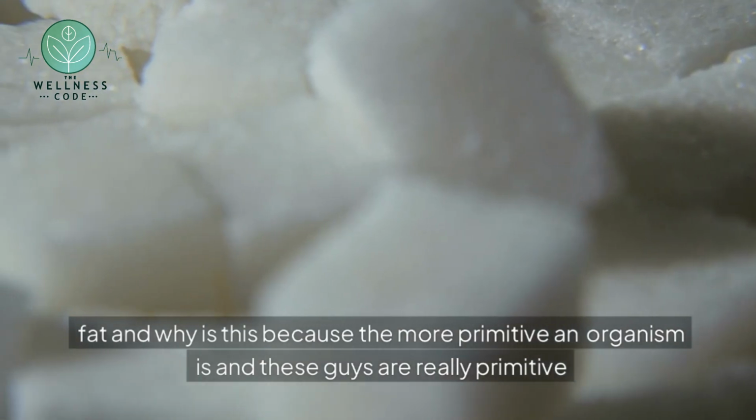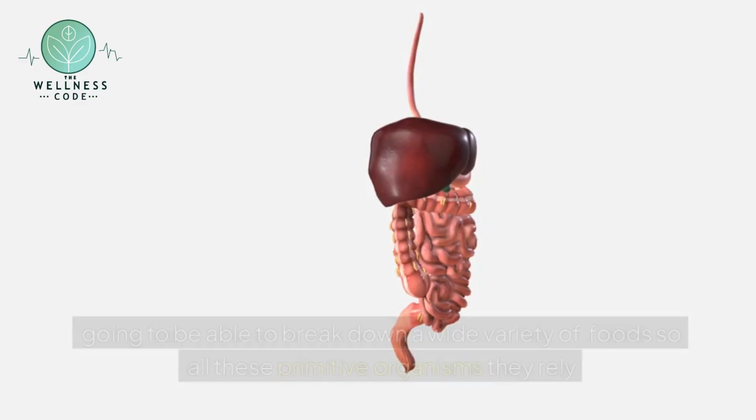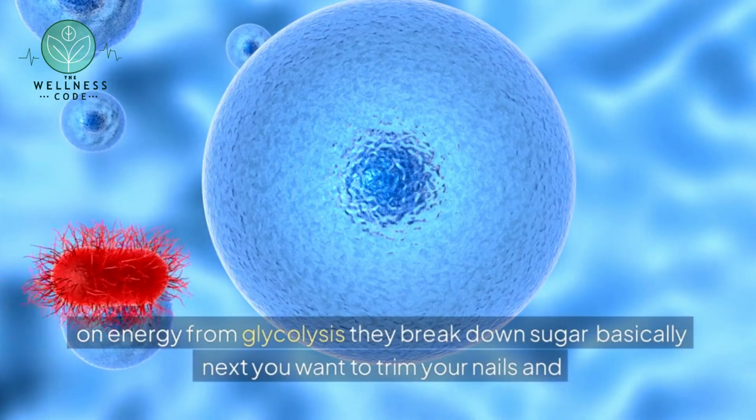And why is this? Because the more primitive an organism is, and these guys are really primitive, they're single cell organisms, they're not going to have an extensive enzyme system, they're not going to be able to break down a wide variety of foods. So all these primitive organisms, they rely on energy from glycolysis, they break down sugar basically.